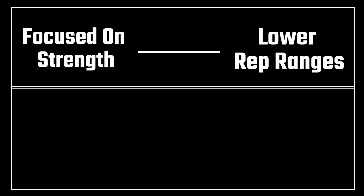And last but not least, there are some differences between strength and hypertrophy just from an intensity standpoint. The more focused you are on strength, the lower your rep ranges should be, not because you can't build muscle with low rep ranges, but because that allows your intensity to increase in those lifts. I'm going to lift heavier for 3 than I would for 8. So it's less volume, but it's higher intensity. I'm going to get more strength gains.